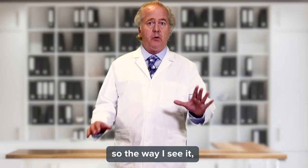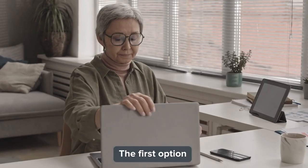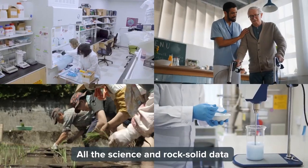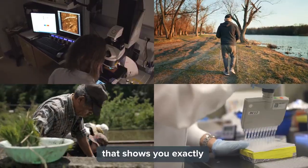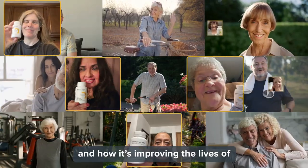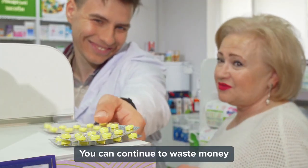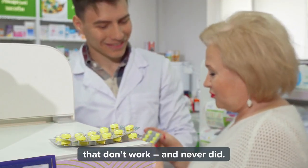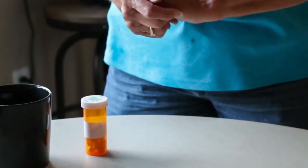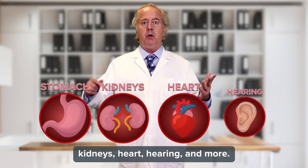Okay. So the way I see it, you really only have 2 options right now. The first option is that you ignore everything you've just seen and heard from me. All the science and rock-solid data that shows you exactly why Joint Genesis works so well and how it's improving the lives of so many people all over the country. You can continue to waste money on outdated joint formulas that don't work and never did, or continue playing Russian roulette with your health by popping pain pills that could damage your stomach, kidneys, heart, hearing, and more.